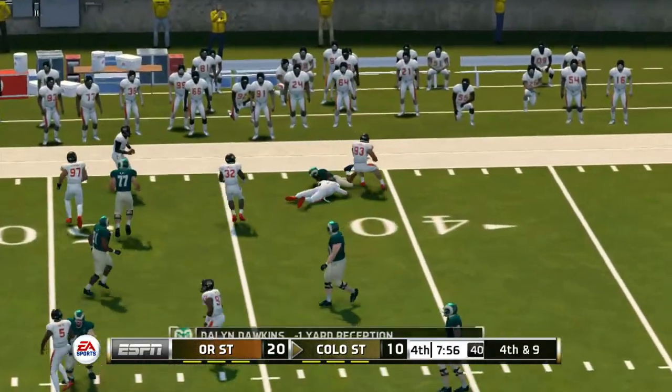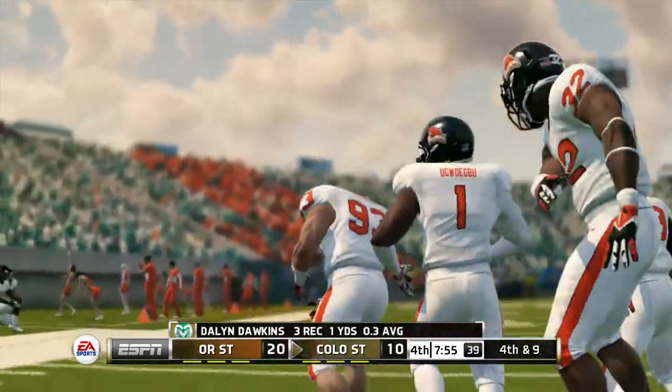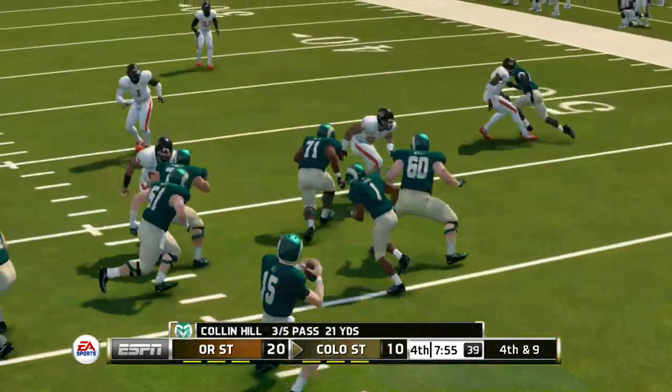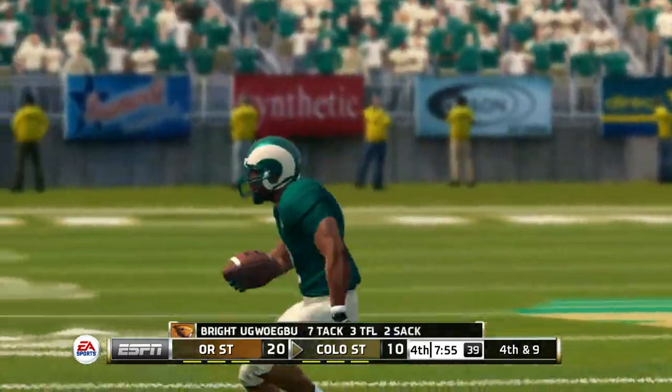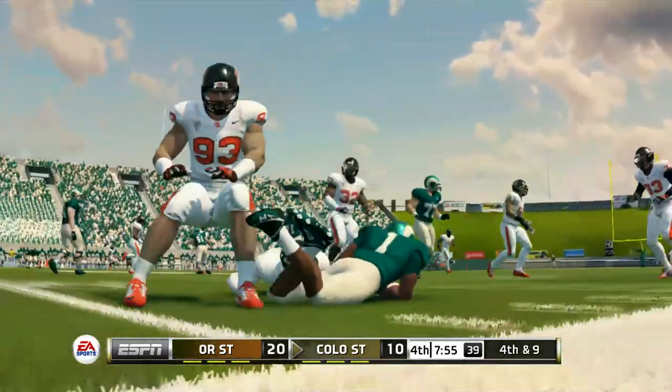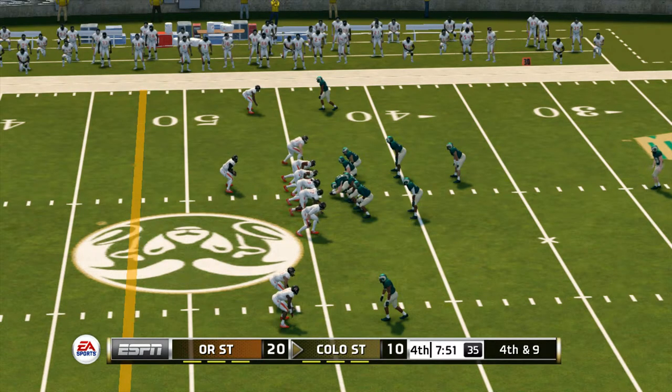Screen pass. He's got his halfback. Well, they've got the lead, and they come up with a big stop, and it looks like they're going to get the football back. That'll bring up fourth and nine. Brian is waiting for the snap.